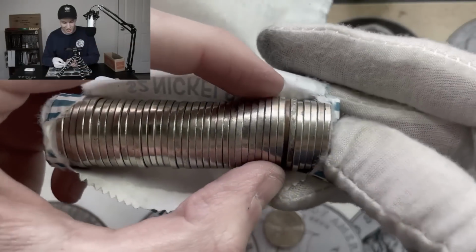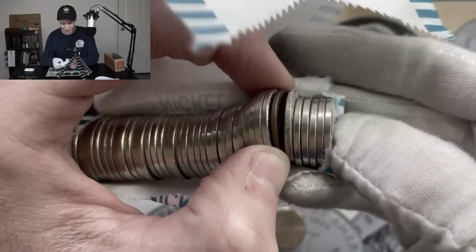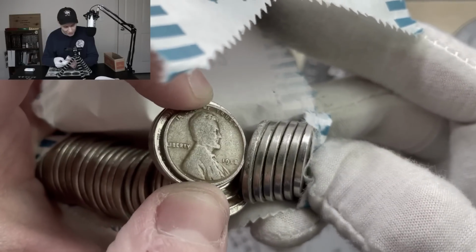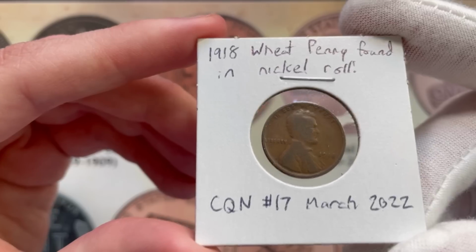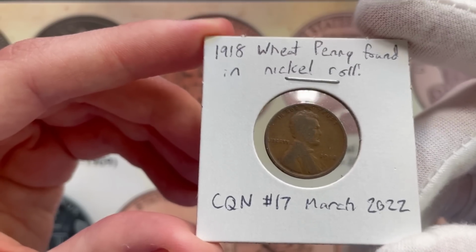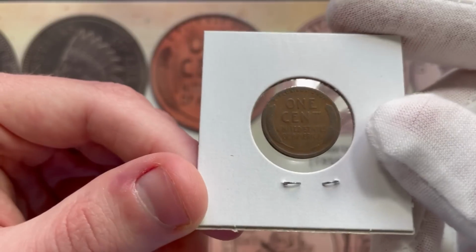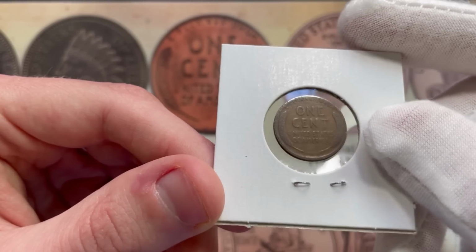So, guys, in case you missed it, in our last episode of Coin Quest Nickels, we actually found a super interesting coin. Right here, you can see on the screen, that's not a nickel. In fact, that is a penny that is over 100 years old. And here it is, 1918 wheat penny found in a nickel roll. What makes this even crazier is that we still don't have this coin in our penny collection.